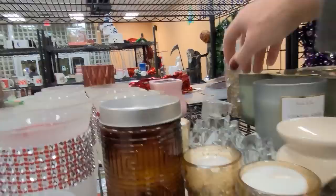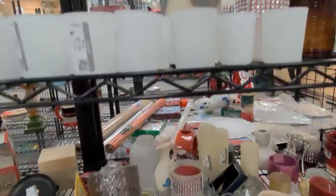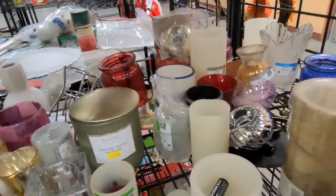Browsing through the candles. Looking for Glassy Baby, Waterford, or Krystle. You can tell the quality of these pieces as soon as you pick them up. Most are very lightweight.